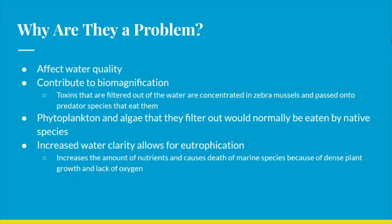They can also rapidly consume phytoplankton and algae that is normally sustainably consumed by native species. This process of increasing the clarity of water in invaded habitats allows for the process of eutrophication. This means that plant growth explodes with increased amounts of nutrients, which then decreases the oxygen in the water, killing local species.